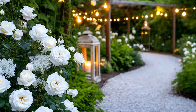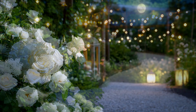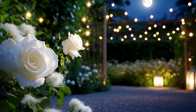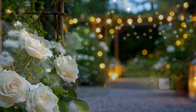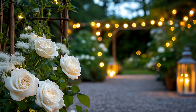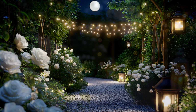To enhance the nighttime charm, consider adding subtle lighting elements such as vintage lanterns, string lights woven through trellises, or candlelit pathways. White and pale-colored flowers, known as moon garden plants, reflect light beautifully at night, making your garden glow softly in the darkness. Enjoying a warm summer evening surrounded by fragrant blooms under a canopy of twinkling lights makes for a truly magical experience.